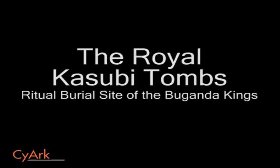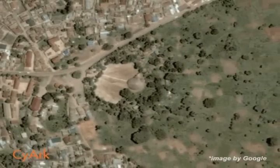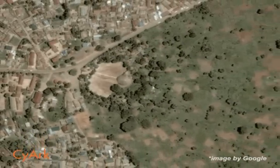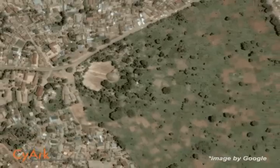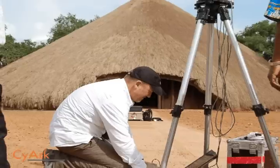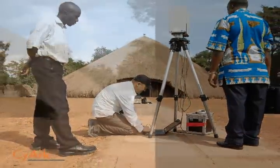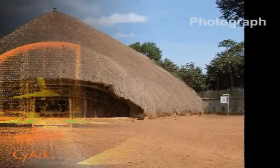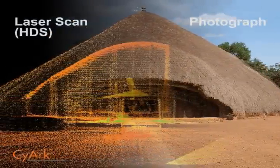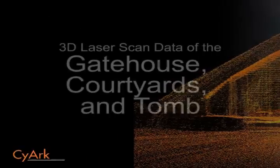The Kasubi tombs are located in the Kampala District of Uganda. The tomb, courtyard, and surrounding structures comprise the UNESCO World Heritage Site, along with the surrounding, traditionally farmed agricultural land. In February 2009, Plowman Craven Scott Cedarleaf traveled to Uganda and met with Prince James of the Buganda Kingdom. Mr. Cedarleaf used photography and high-definition survey to digitally document the tomb, the main courtyard, and the gatehouse.